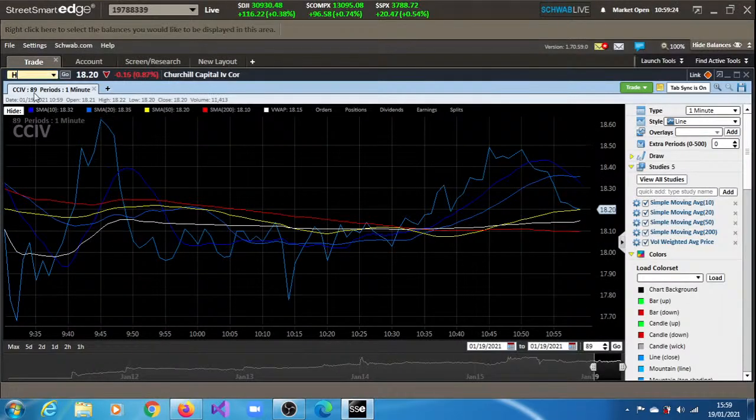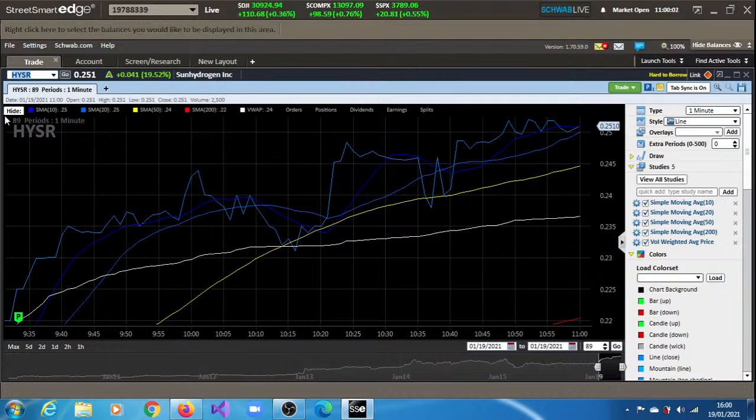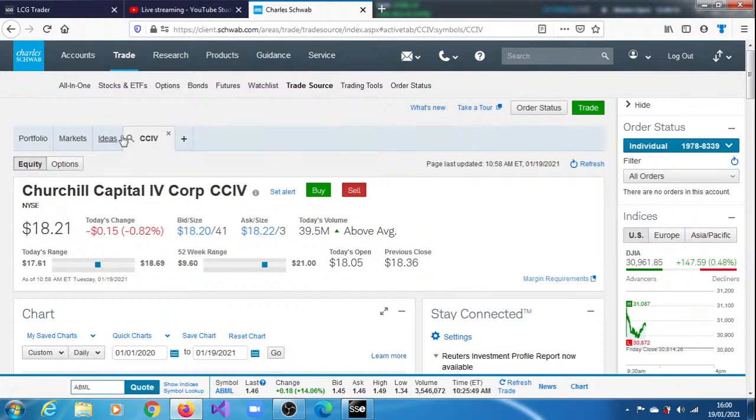So the next one will be Sun Hydrogen, HYSR. It's up 19.52%, and right now on this 1 minute chart, it's slightly above its 10-day trend line. Also quite active as well. Let's see what we can digest technically for HYSR, Sun Hydrogen.